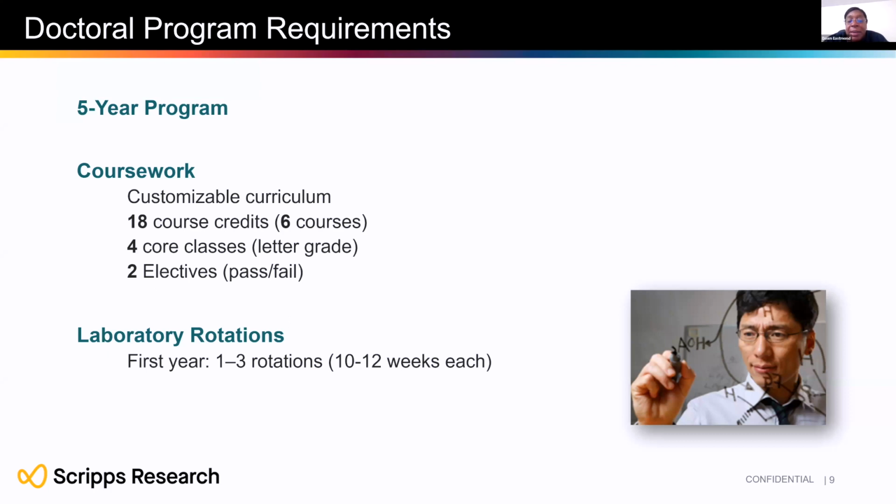You will have to take 18 course credits, which works out to be about 6 courses. And these courses can be in any of our various 9 research areas, which I'll talk about in a minute. And you can take these courses. You can take them all as a core, what we call a letter grade, or you have the opportunity to take 2 of them as pass-fail or as an elective.